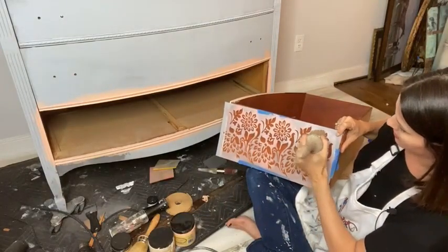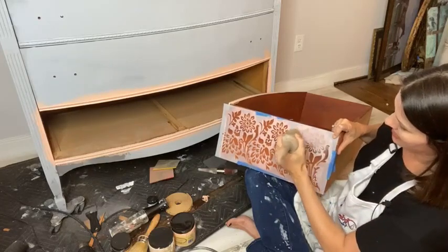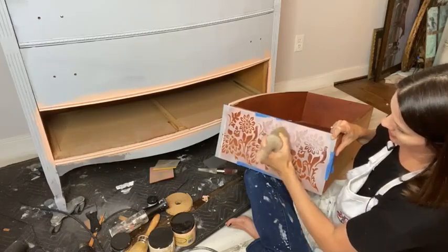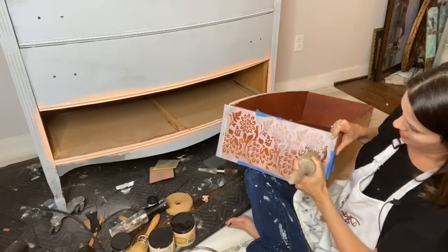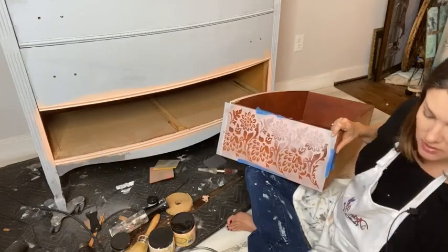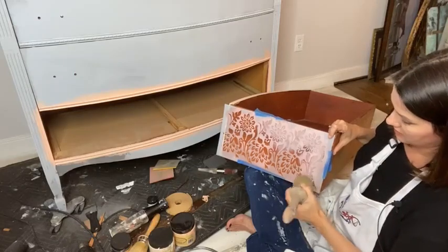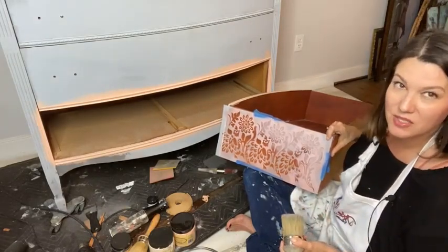So my technique was to pounce it on. I didn't really rub it. This is a nice flat surfaced brush. It holds a lot of pigment in it because it's so thick. This little brush is actually a synthetic and natural fiber mix. I believe it's 70-30. You know I love it for some blending.